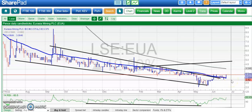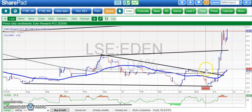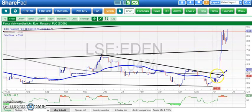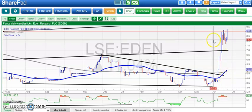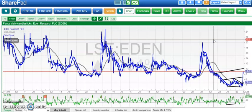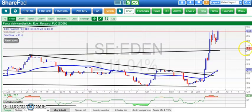Moving along to a stock which I think the bears have hopefully given up on attacking. Here we've got Eden Research. I think we've been calling this up from around the 4.5 pence area with a break of that resistance line there from December. We've got rising 50 and 200-day moving averages. It's a golden cross which we had at the end of the week, which is pretty impressive, especially if you're a bear or going against that.